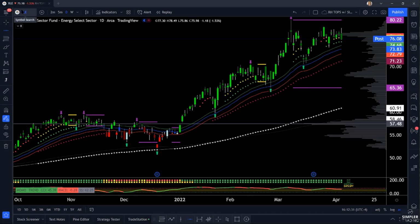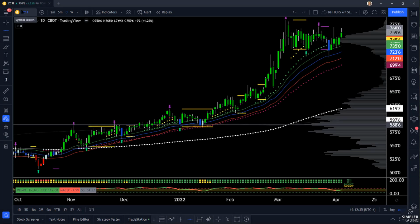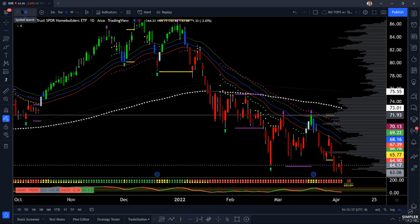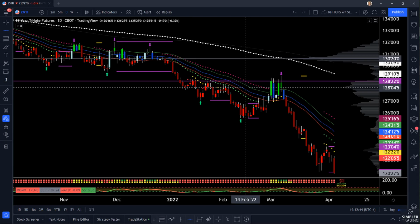Here's an uptrend. Here's an uptrend. Here's a downtrend. Are you prioritizing up and down trends? And this does not matter if you're a stock trader, ETF trader, or futures trader. Are you prioritizing trends? Then maybe consider chop.